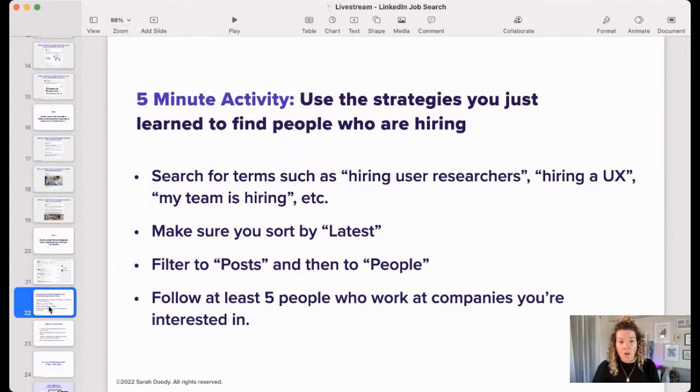I am going to set a timer for 5 minutes and I want you to do everything in these bullet points. So first, go to LinkedIn and do a search for terms that relate to what you do. Hiring user researchers, hiring UX researchers. You've got to play around with these terms. And then what you can do is, in that little toggle at the left, you can filter to posts, you can filter to people, and there is a little toggle you also want to turn on, which let me see if I put it in the screenshot.